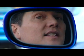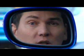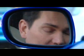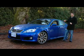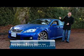BMW has M, Mercedes-Benz has AMG, Audi has S, and now Lexus has F. You see, these are the performance versions of their regular production cars. To put it bluntly, you add a letter, you add some horsepower, and hopefully add some respect to the rest of the brand. The Germans have been at this racket for a while, adding letters and horsepower. Now Lexus is in the game too with this, the ISF.